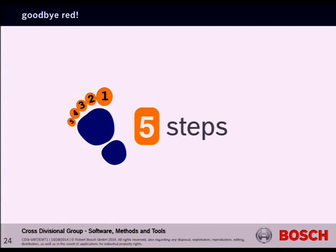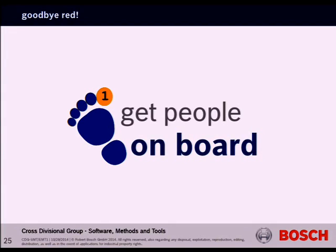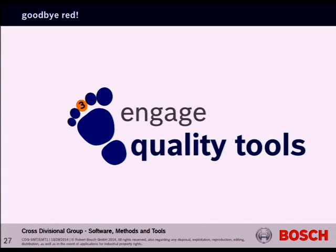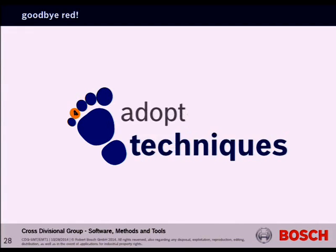What can be done? I just quickly go through the 5 steps and then go into the detail of each of these steps. The first one, we realized that we need to get the right people on board. And then we need a mindset change. If something is red, it cannot be red forever, so you need a change in the mindset. And you need to also engage quality tools when you want to deliver quality products. You also need to track your quality continuously, so we might have to develop tools which track your quality and generate metrics for you. So we had to engage a lot of quality tools. And we had to change the techniques we were following with respect to our test strategies. So we rolled out completely new strategies on how to work with our tests.